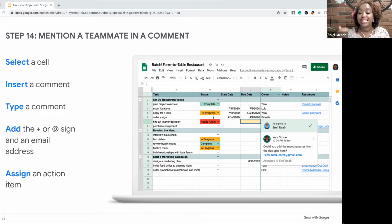So when you want to assign a task or a comment to someone, all you have to do is go to insert a comment, and it's usually the comment box that's up in the corner. And then once the comment box pops up, you can hit the plus sign or the @ sign and start to type in their email. This is going to assign the task to them. So you type in their email.